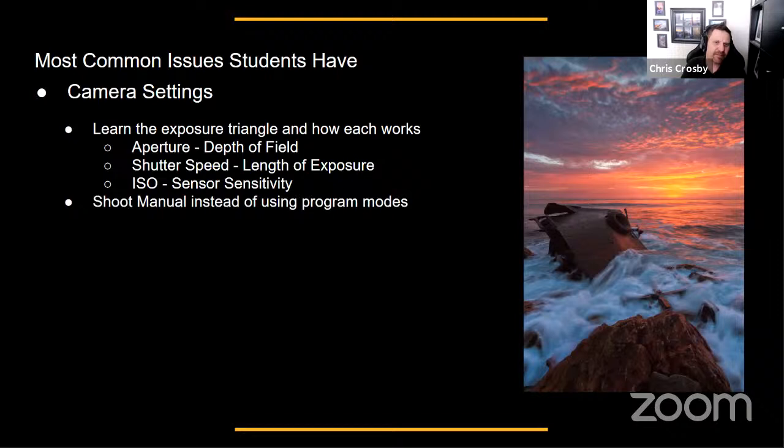So if you aren't shooting in manual, get out of those program modes like aperture mode and shutter speed mode. They're a great crutch, but they're actually hurting you in the long run. Hurting you because you can't control your exposure as well when you're shooting in program modes. You're going to have to use exposure compensation to darken or lighten the photo in most cases, where if you're in manual mode, you can simply make those quick adjustments with your shutter speed, and possibly your aperture in some situations if you need to.